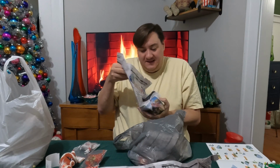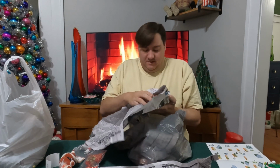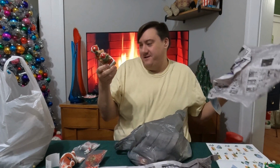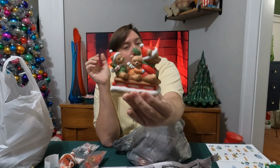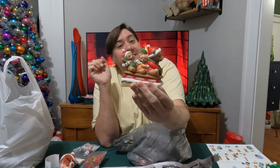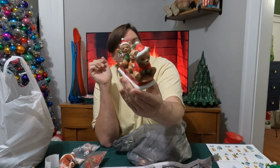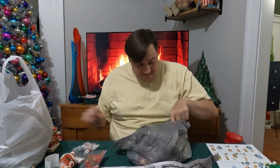Oh, this is the piece. I found this was a piece of Homeco. Put it in your home for $3. I knew exactly what it was because I was like, oh, snatching that up. Look, little bears on a sled. I don't really have a use for it, but I will tuck it away in case I ever need Homeco for some sort of sale or something. But at $3, I couldn't pass it up. Very fun.